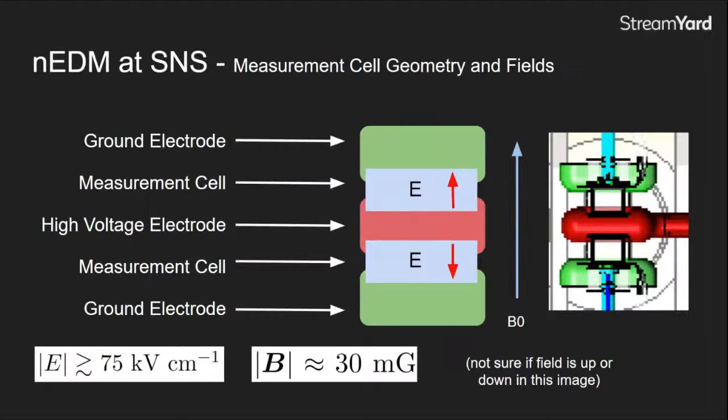Their rate of spinning is dependent upon the magnitude of the field. But then it also can be dependent upon the magnitude of an electric field in the region. So that red line, or that red object, is a high voltage electrode, and the green objects are ground electrodes. And so what we do is we set up an electric field in the top cell that's pointing up, an electric field in the bottom cell that's pointing down. And so we have opposite directions for the magnetic and electric field in the lower cell, and we have the same direction in the upper cell.